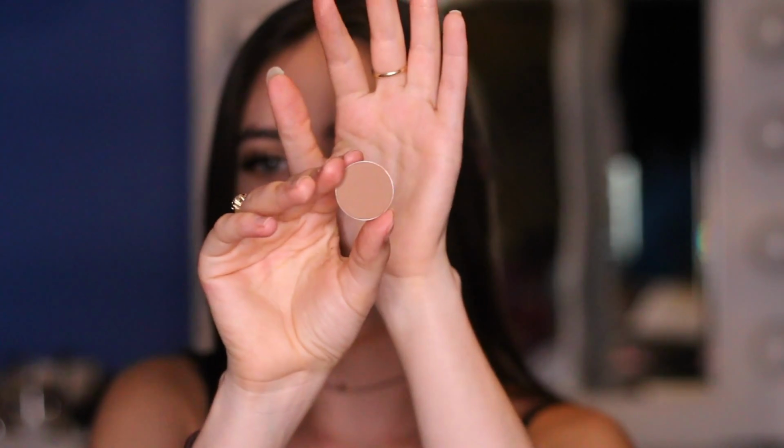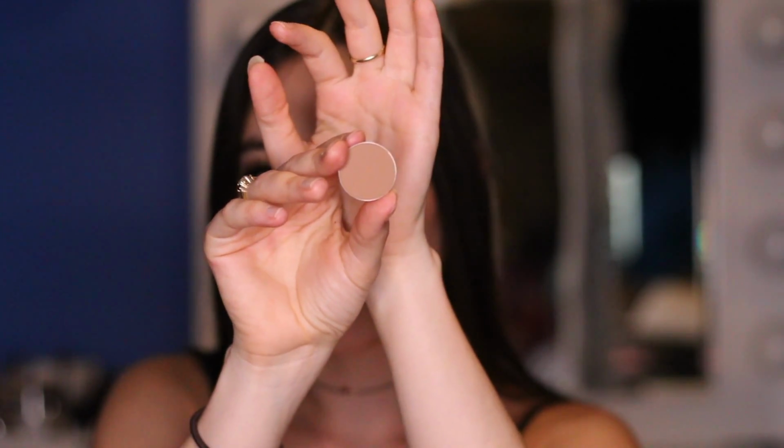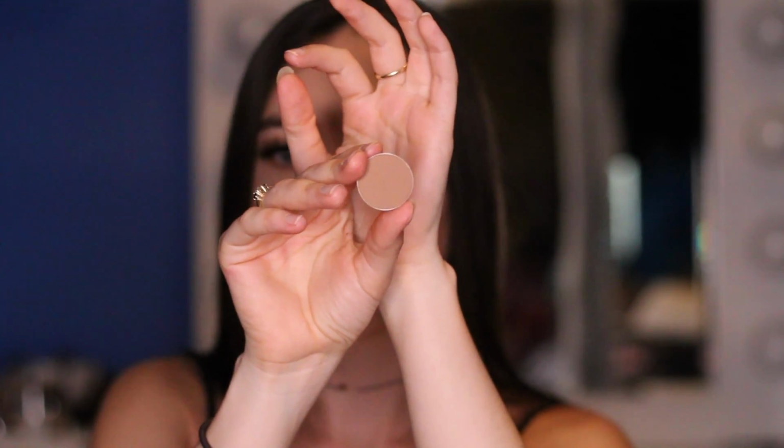So first is I think my all-time favorite eyeshadow. And I guess it's being discontinued, so I already have a full one of these, but I'm so scared that it's going to be discontinued that I bought another one. So this is the Anastasia single eyeshadow in the shade Fawn, and it is just the most perfect warm, neutral, I don't know if I can call it warm and neutral. It is just, oh my god, it's so buttery.